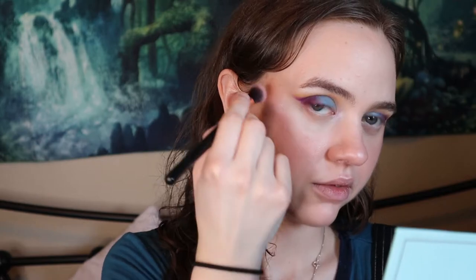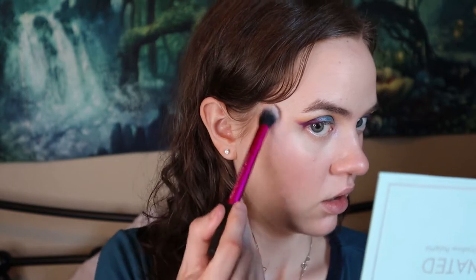So let me just indulge myself for a second. I'm literally just kind of swirling it over the highest point of our cheekbone and gently blending it up and down in that area. And I'm gonna go back in with that first brush that I used with the Hourglass highlighter and gently blend out the edges so that the two shades more seamlessly flow together. We love a multi-purpose eyeshadow, for sure.